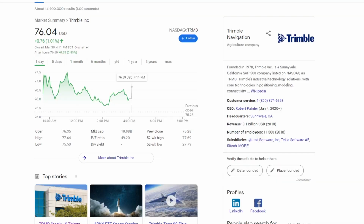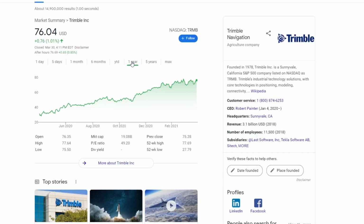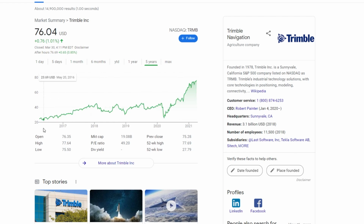And if you just throw up the stock chart for Trimble, you're going to see that over the past year, this has been a very consistent stock. And if you take a look at the 5-year view, you'll see that this, again, is a stock that has done quite well over time and produced really good gains. So it has a pretty good track record, going from $25 to here today, around a $76 stock, $19 billion market cap. So you're getting some very hefty companies here for sure. Very strong revenue, and the future looks very bright.